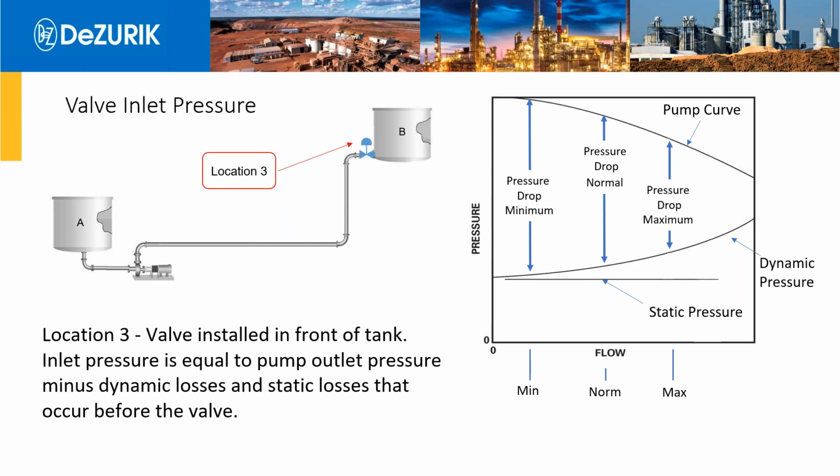If we would move the valve to location 3, which would be located next to the tank, the inlet pressure to the valve would be the lowest value. It would be the outlet pressure of the pump minus the static head due to the change in elevation between the pump and the level in the tank, minus any of the dynamic losses, which are the losses caused by friction as the fluid flows through the pipeline.